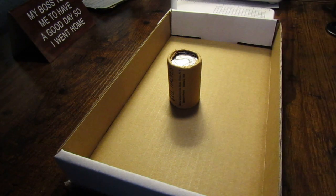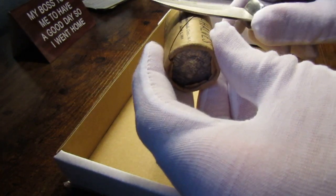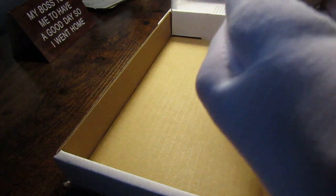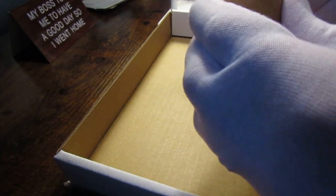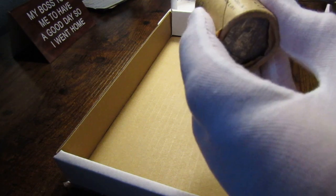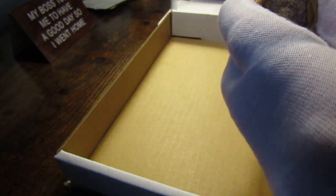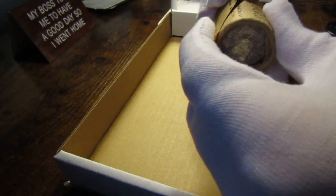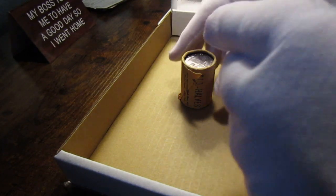Alright guys, so I have the coin roll here and I've got my trusty knife. If you haven't done this before, I suggest you don't use a knife, but I have, and I know where to cut and where not to cut, so let's do this. So then we just cut right here. I'm being ever so delicate to not get hairs on my new coins. So here we go.